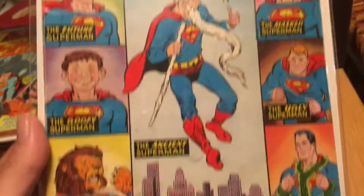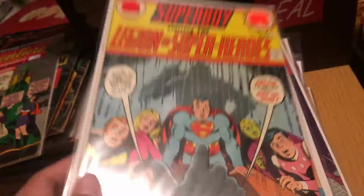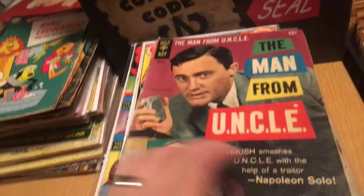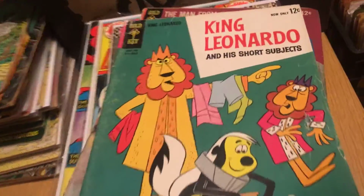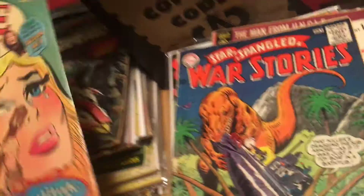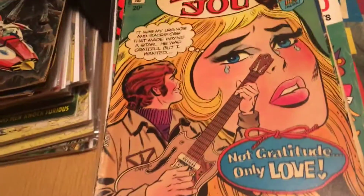The Goofy Superman. This is The Strange Lives of Superman. Couldn't resist picking that up. I think I already have this, but I picked it up again. Man from U.N.C.L.E., Gold Key. King Leonardo and his Short Subjects. Got a lot of comics to bag and board. I've got the supplies sitting here, just need to have the time to do it. Oh, and it has a Susan Day feature poster. Another Gold Key comic with a tremendous cover.